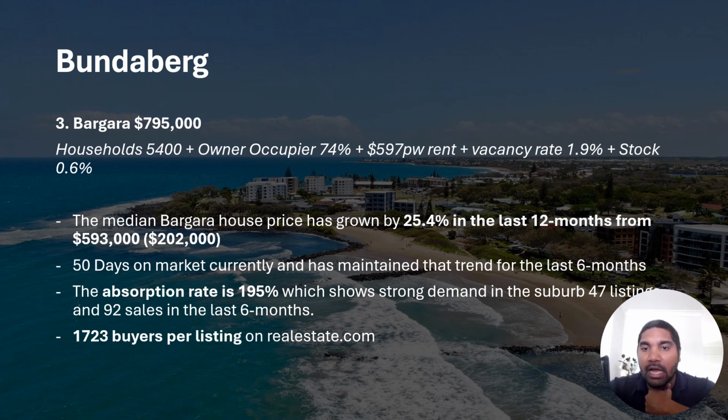So it's really outperformed in the last 12 months, and it's done a bulk of its growth in the last 12 months. And it's probably a good thing if you invested 12 months ago, but it's probably hard to get into this market now and make money, but I'm going to run through some really good points as to why I still think there's some opportunity here if you're looking to invest in somewhere like Bargara.